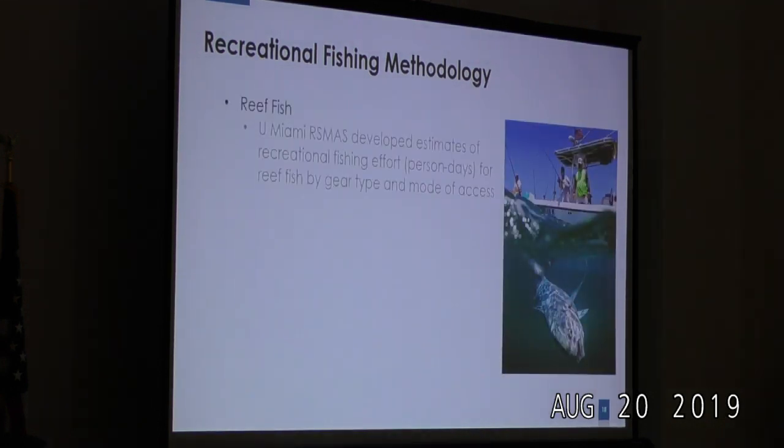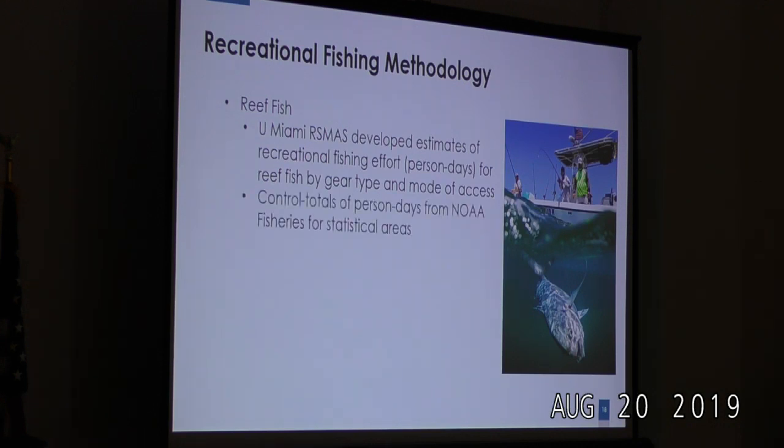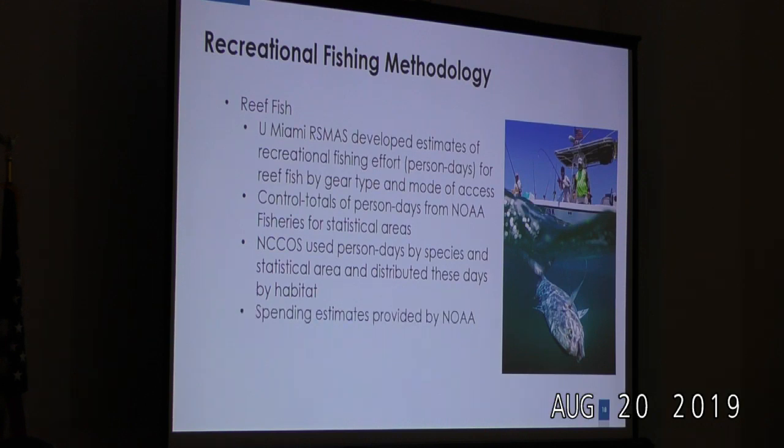So for reef fish, the University of Miami developed estimates of recreational effort by person days for reef fish by gear type and by mode of access. And then we also have a control total measured as person days from NOAA Fisheries for those 12 statistical areas. And then we have spending estimates from past studies that NOAA had done in terms of recreational fishing and the amount that visitors and residents spend to engage in this activity.